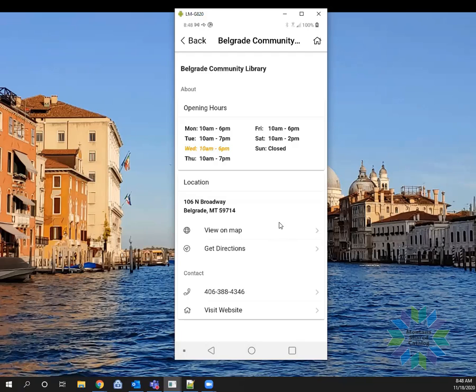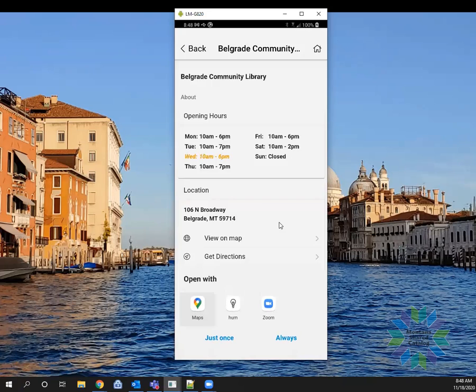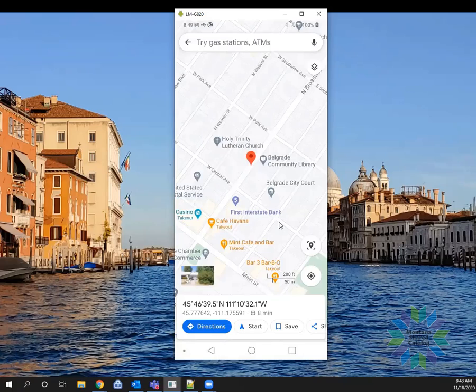So let's take a look at that. So it'll show you the directions to the library here. It uses your GPS location, so you can see it brings you to the street up to the library, and the library is right there on the map.